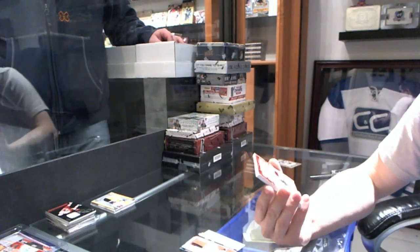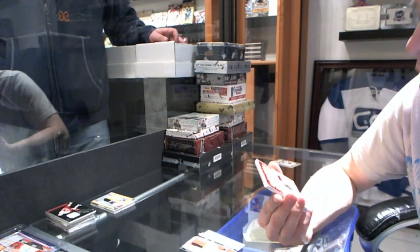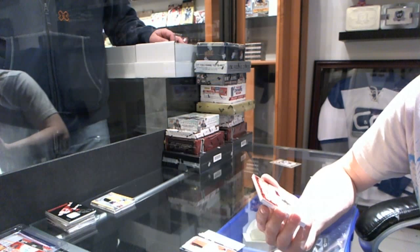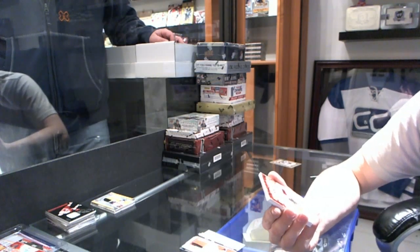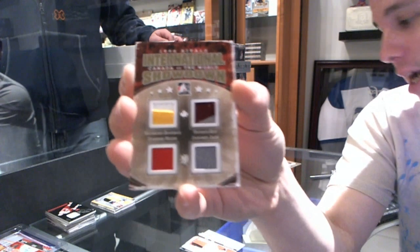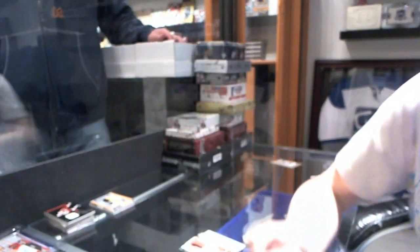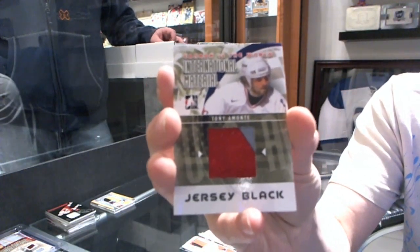We've got an International Showdown Quad Jersey Gold, numbered to 10, which is going to be randomed between the Bruins, Canadiens, Sabres, and Penguins. No, Flyers. Yeah, Flyers. Ray Bourque, Patrick Waugh, Dominic Hasek, and Jaromír Jágr. Numbered to 10. We've got an International Material Jersey Black for the Chicago Blackhawks, Tony Amonte.